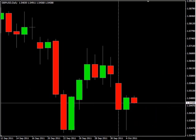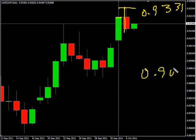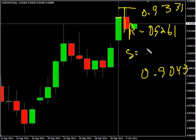153.25. Now the US Swiss, this pair closed down, did break the previous bar's high but closed lower. We are looking for it to potentially go as high as 0.9331, possibly as low as 0.9043. Look for some resistance around 0.9261 and look for some support around 0.9083.